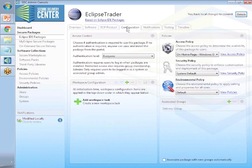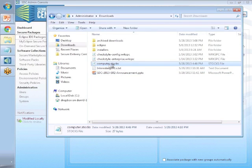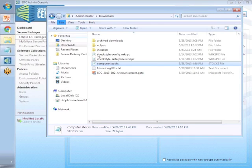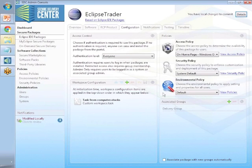So switching over to the configuration tab, I said there was a workspace task, an extra task that we had added, and I have a configuration file for that. It's this computer stocks file. You can see it's just stock tickers listed as a list, and I'm just going to drag and drop that into the workspace configuration section. So now whenever we provision this Eclipse Trader, this workspace task is going to run on startup and pre-populate with that list of stocks that I included.